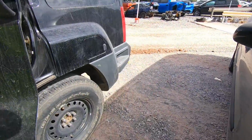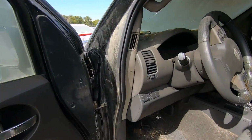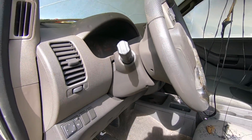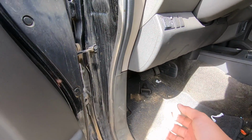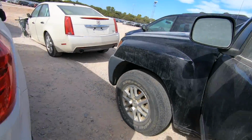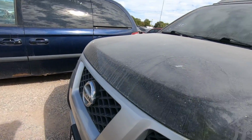But it might be worth putting back together. I don't think there's going to be any fire damage to this. I don't think there's keys to this either. So yeah, there's no keys. So you'd have to get your own keys made. It's a pretty big risk, and it feels like the hood latch doesn't work either. So no, it doesn't. Hood latch is broken.